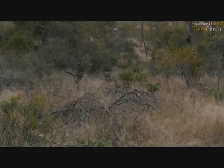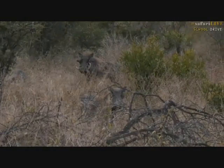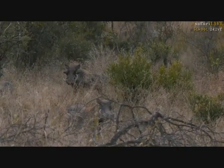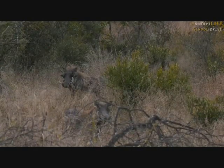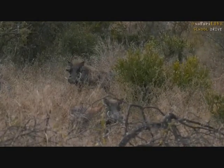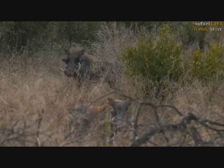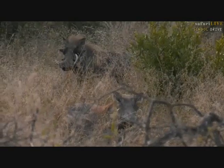But the more you do it, and the more you learn, because you have to go through a course and do all sorts of training, then you become more relaxed and you learn how to look for things. So I think the more you can understand the wild, the less frightened you are. So for example, right now, not frightened at all. I am very happy to be here looking at these warthogs.